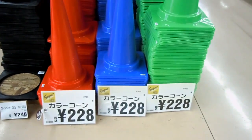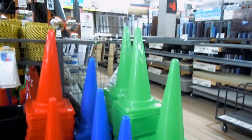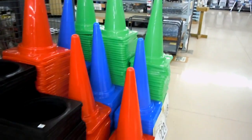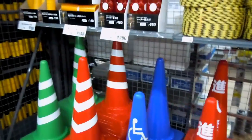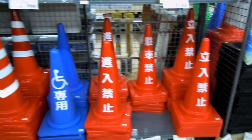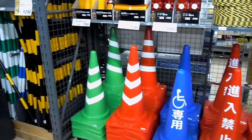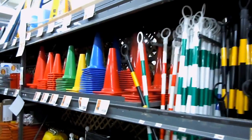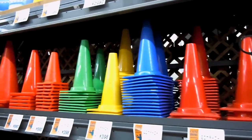And I don't know anybody in Australia who owns cones. Private people in their residential house who own cones, but in Japan it's really common. People often have cones outside their house, on their driveway, or on their footpath, or just everywhere. So these ones sort of say no pedestrian access, no entry, wheelchair parking only, wheelchair access only. And these are for sale in the local handyman centre for people to go and buy.